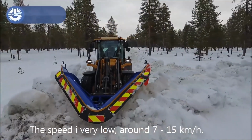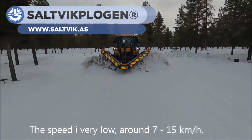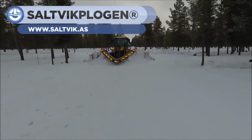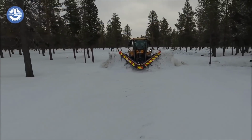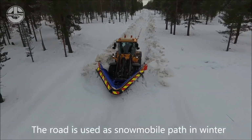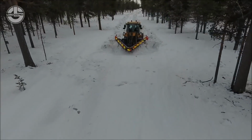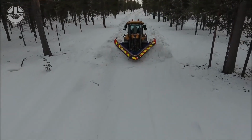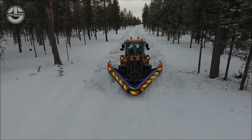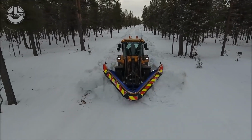The Saltvik Plogen, a snow removal motor. This machine consists of a unique forward plow. It works very well on roads and removes tons of snow from the route with just a single pass. This machine is reliable and works optimally at all times, which gives you low repair costs and not least the lowest lifetime cost. Whether you plow city streets, country roads, or on the high mountains, Saltvik Plogen AES has a plow that meets your needs.